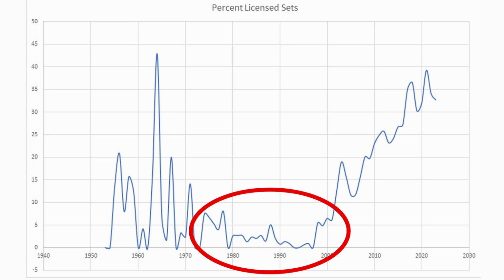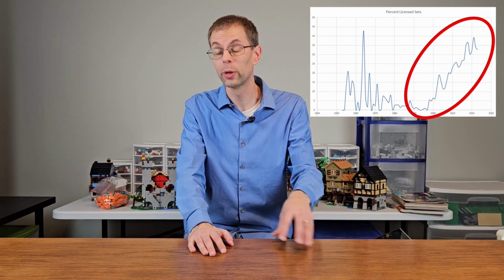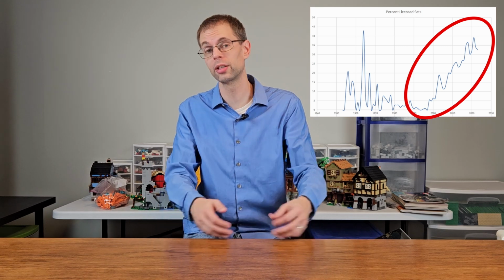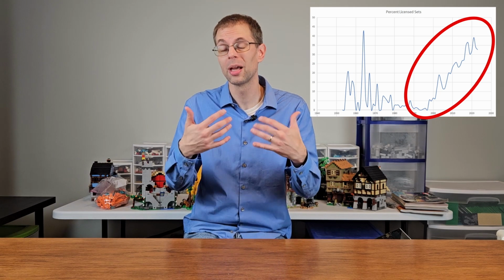Once we get to the 1980s, though, LEGO backed off of the licensed products. Outside of some shell sets in the town theme and a bunch of promotional sets, we saw about 5% of total products as licensed. And then came the late 1990s and early 2000s when LEGO began increasing the share of licensed sets. We crossed 10% of sets being licensed in 2002, 20% in 2008, 30% in 2017, and nearly hit 40% of all set products being licensed in 2021.